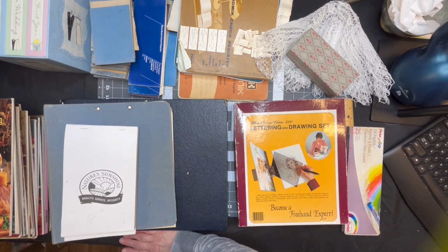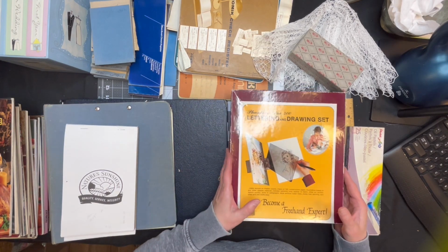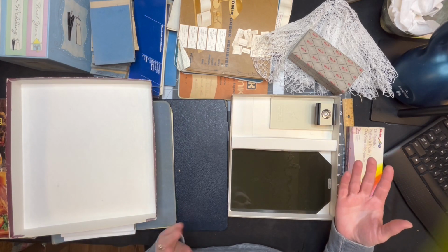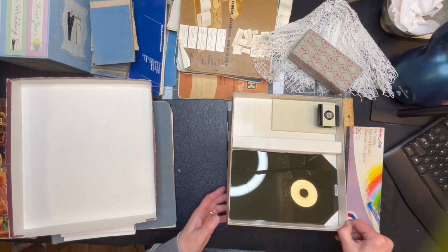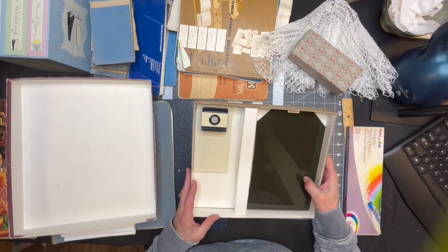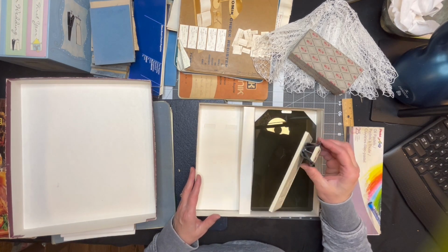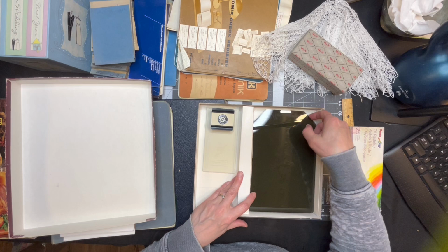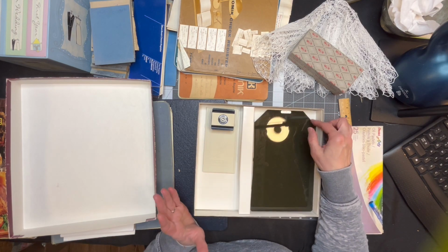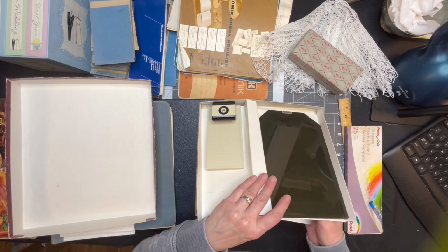I have no place to set things. I have that. This is a lettering and drawing set. These are all in those boxes that Jason got from that estate sale that he went to. I don't know, what is this? There's no booklet in here that I see. This is a plate, face up. See instruction number 2. Are there instructions in this? Oh, there are instructions. Okay, I'm going to take this out.